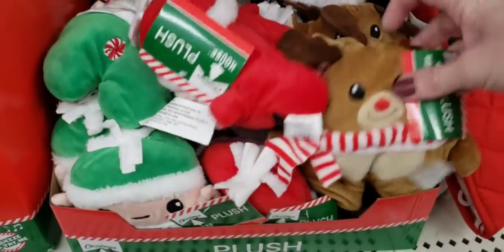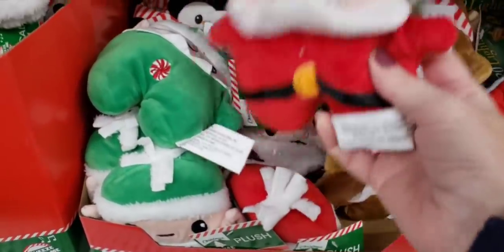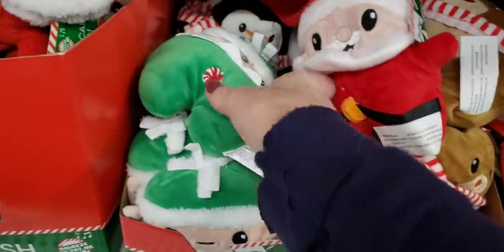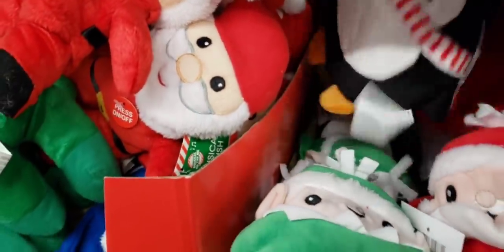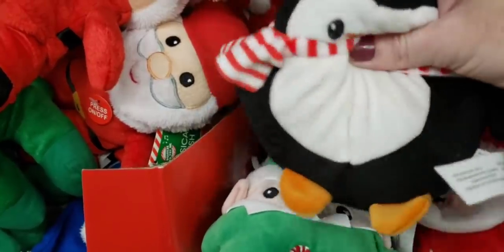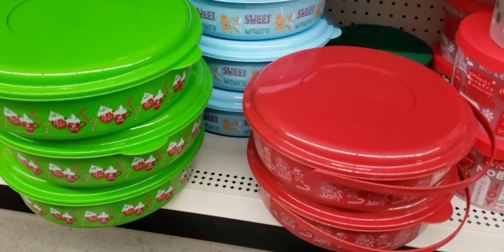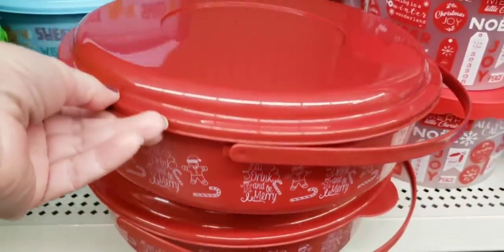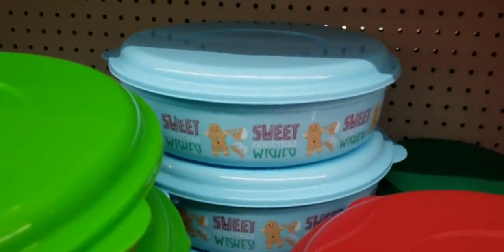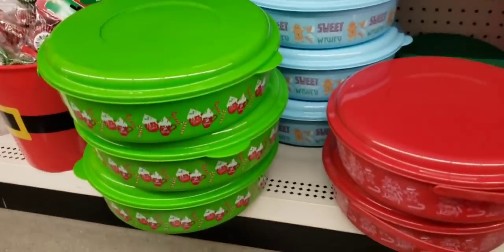Oh, these are cute little plush animals. These were actually soft. You had a deer, an oversized Santa, and a scary looking elf. Oh, and a cute penguin. Oh, cute. They are really soft. Ooh, they have another one of these. These are like little cupcake carriers or cookies or whatever. Ooh, I like it. These are nice. They have handles and a lid.